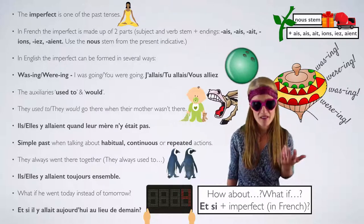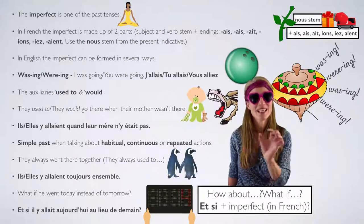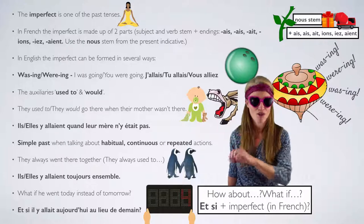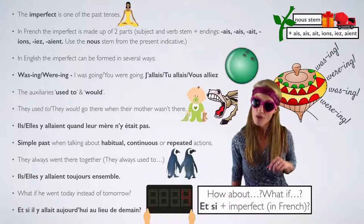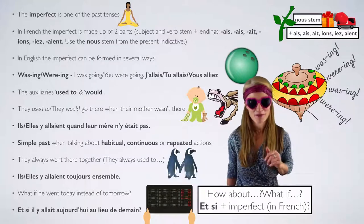Okay, we drop the word there in English, but you have to put y in French. Au lieu de, instead of, in place of. In English, we have in lieu of, which comes from the French. Au lieu de, in the place of.